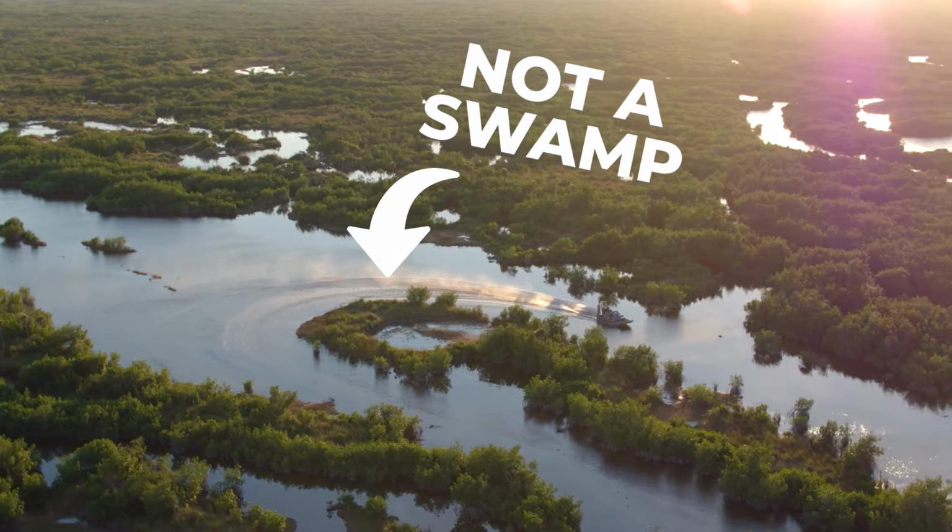Here's something surprising. The Everglades is not a swamp. Well, not entirely. There are a few swampy areas, but it's actually a very slow-moving river, 60 miles wide and 100 miles long, sometimes called a river of grass, and is part of a water system that flows from right here at Lake Okeechobee in central Florida out to the Gulf of Mexico.